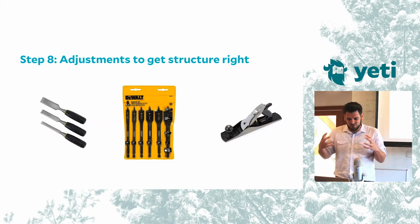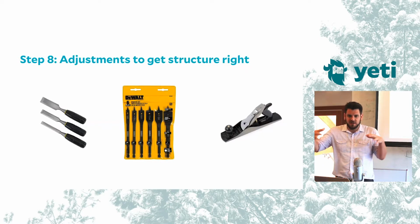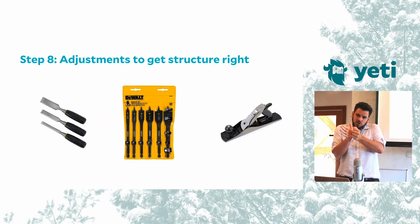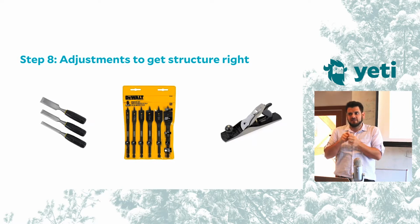So yeah, putting things roughly together is great. And then, as you start putting it together, especially with reclaimed wood, wood can be slightly warped in one direction, or it can be bowed out at a certain spot. And so having tools that you can refine the wood with is super important.